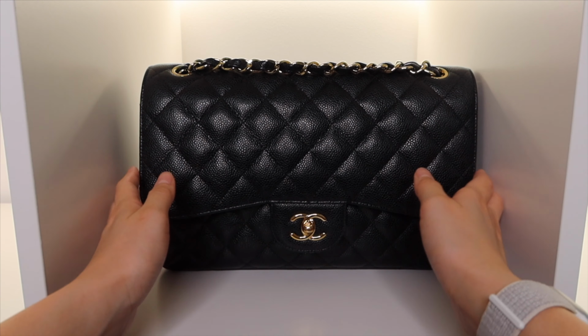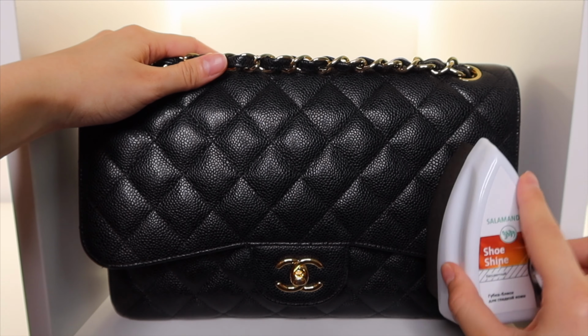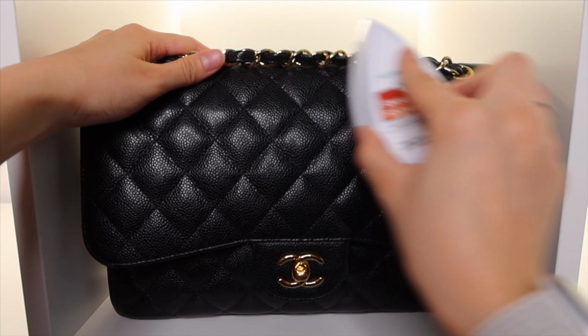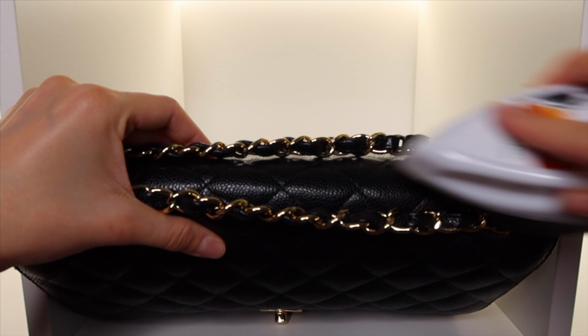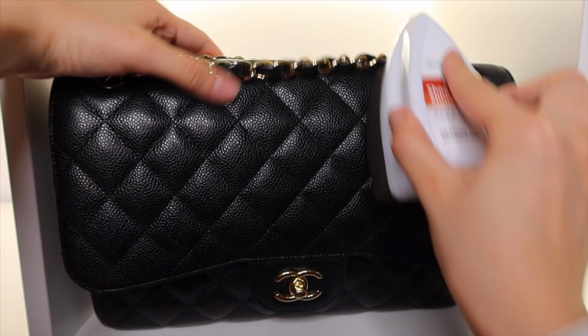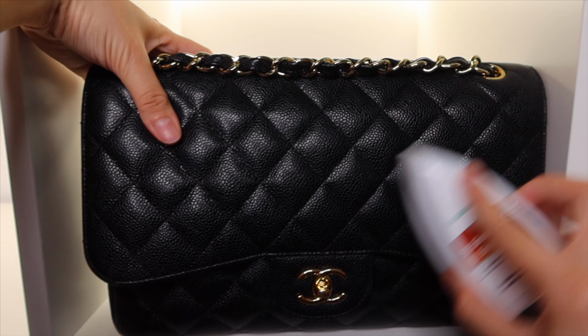I know it might sound weird, but it actually works really well with my black handbags. Whenever I polish them with this little sponge, my handbags look brand new. They're so shiny, so beautiful. I can see they're happy, they're in a good place. So I would highly suggest you start doing that as well.